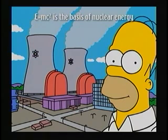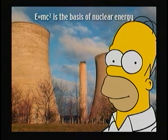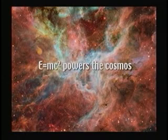But E equals mc squared is alive and well on our Earth right now. It's the basis of nuclear energy. And when you hear about nuclear power, when we talk about fission, splitting uranium atoms in half, that's what's going on. We're making mc squared energy. E equals mc squared powers the cosmos. Everywhere you stare up into space and you see bright light, from stars, supernovae, galaxy clusters, the sun, it is because of E equals mc squared.